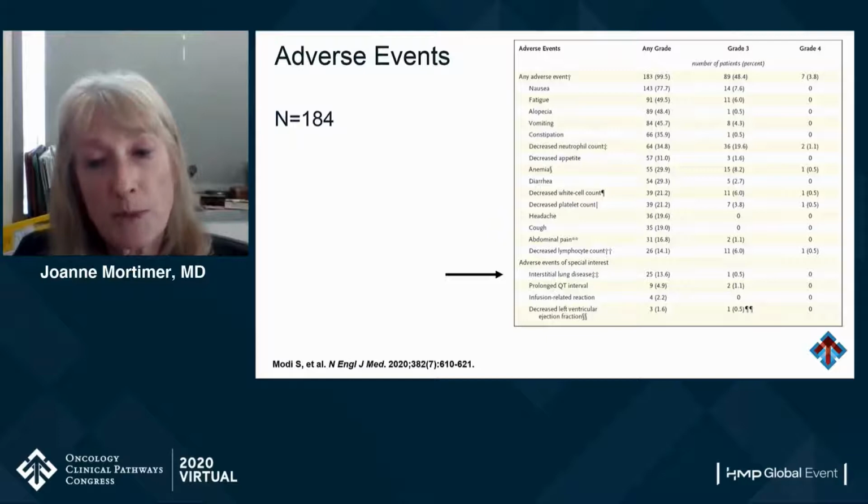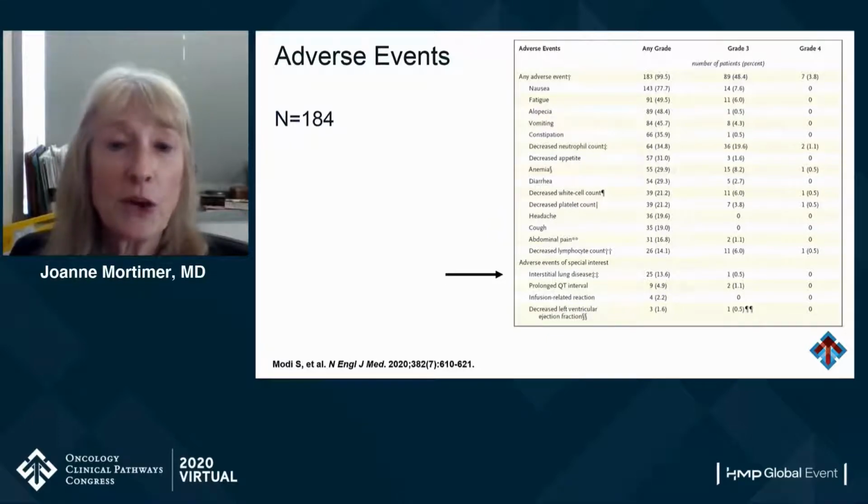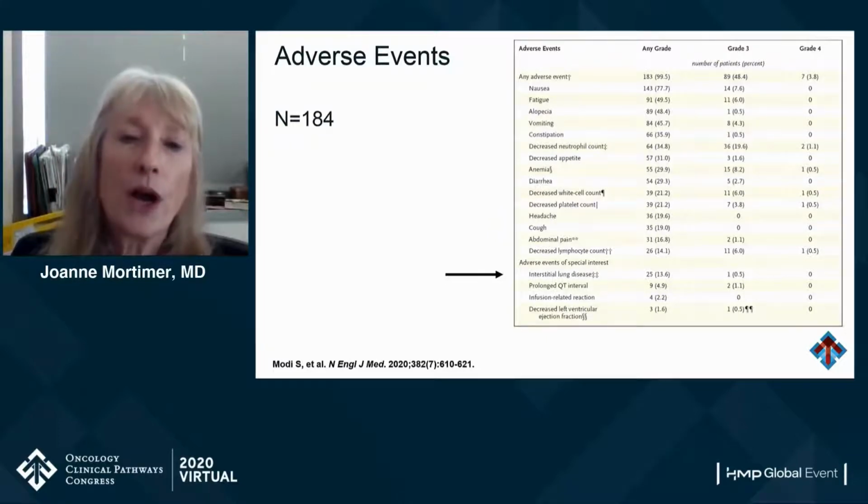Now, most of these women had received higher doses than the currently approved dose for trastuzumab deruxtecan, but it's important to recognize that patients who are short of breath on this drug need further evaluation to ensure that we identify interstitial lung disease. If it happens, we identify it early.